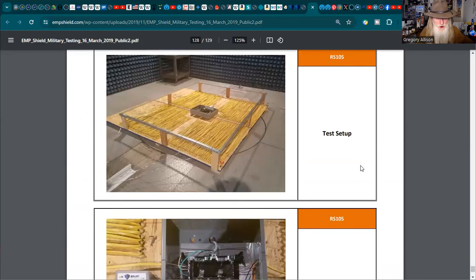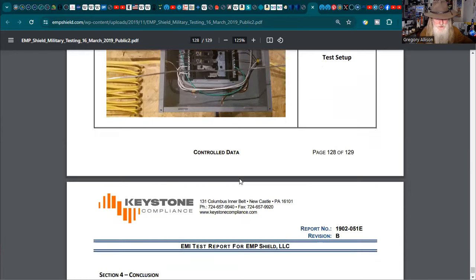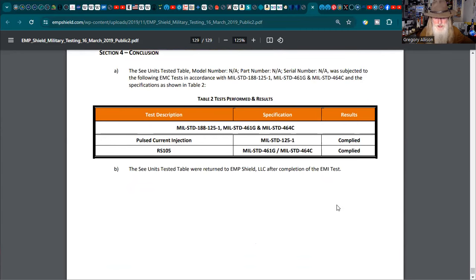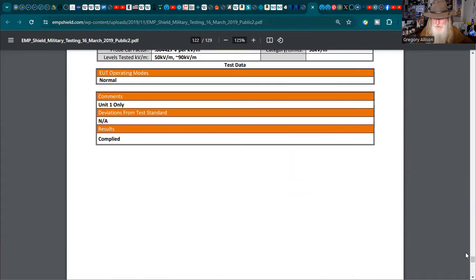There's a test setup for the radiator susceptibility test, which is a lot more stringent. Again, they do have a breaker box here, a very small one. This is maybe a 50-amp breaker box with their shield device there. And they say everything complied. Well, for that test and for what they tested, it may have done that.